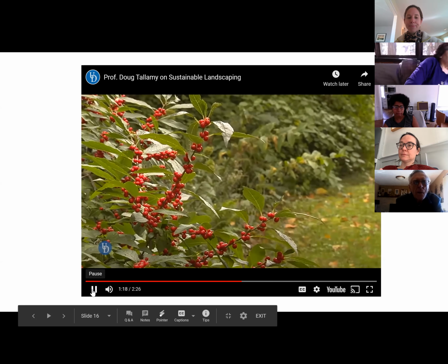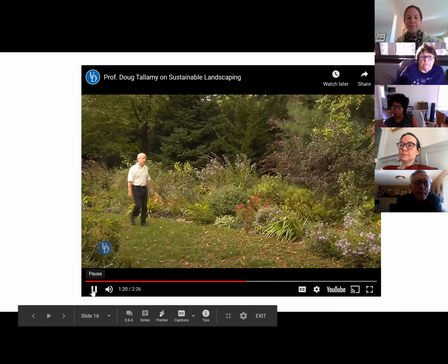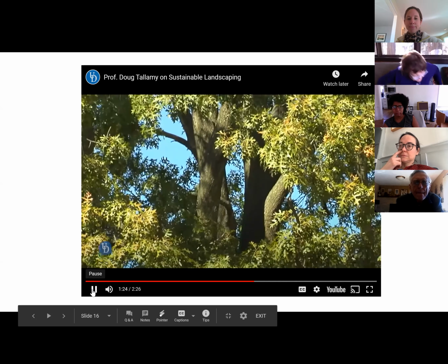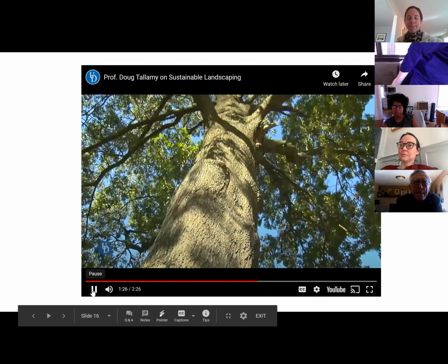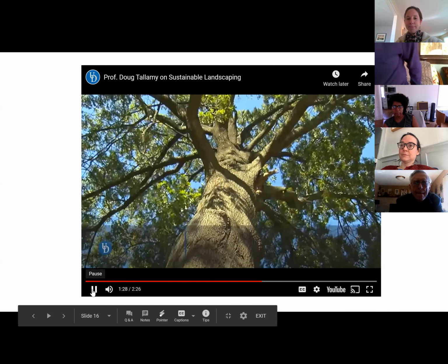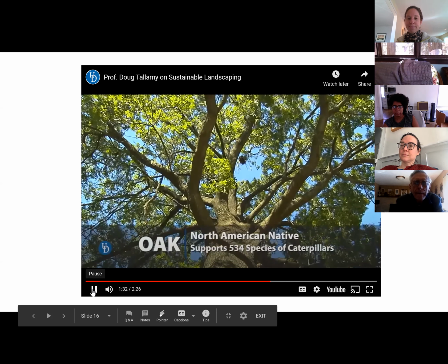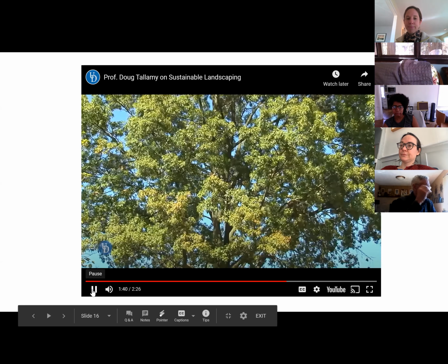not one vast lawn. When I think of best plants, I think of what those plants are doing. And in almost every instance, oaks come out on top. In our region of the country, the mid-Atlantic states, oaks support 534 species of caterpillars. And remember, the birds are eating those caterpillars. So that's 534 species of bird food coming from the oak in your front yard. There's no other tree that does it better.